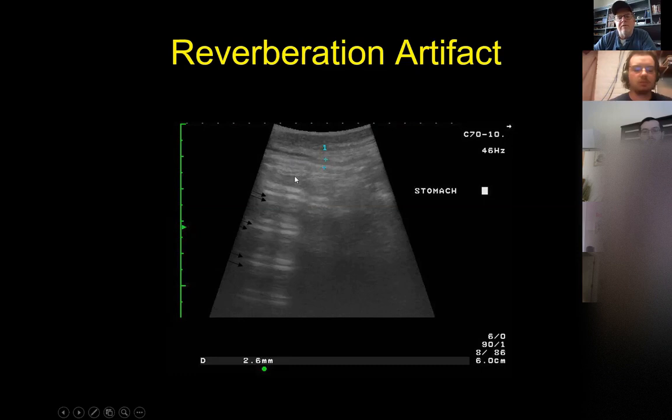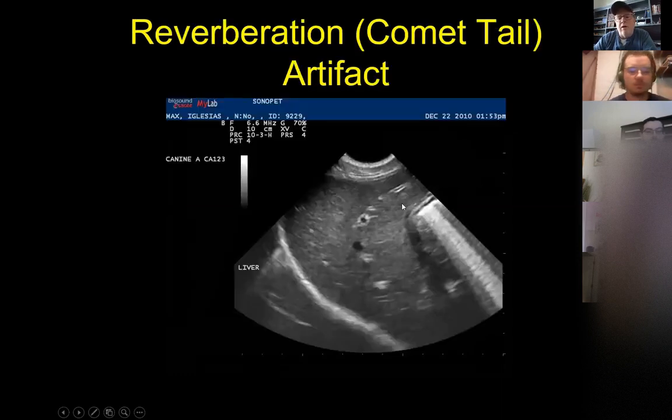If that reflector is so strong and so thin, then all of them are compacted upon each other. Another type of reverberation artifact is called a comet tail artifact, because now they're so tight and so packed on top of each other that it causes this comet tail appearance. You'll see this very commonly in the stomach where there's gas. I can't tell you what's in the stomach, but it causes these artifacts.